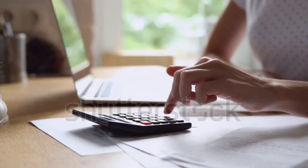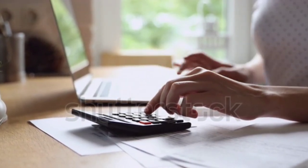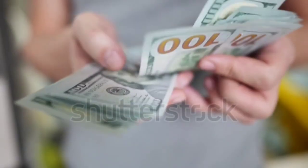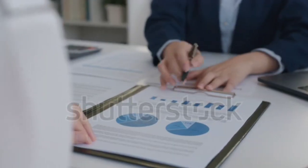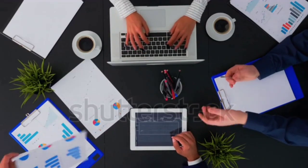Financial success doesn't happen overnight, but with clear goals and a solid plan, it's absolutely within your reach. Start today by setting your SMART financial goals, and you'll be well on your way to achieving the financial future you've always dreamed of.